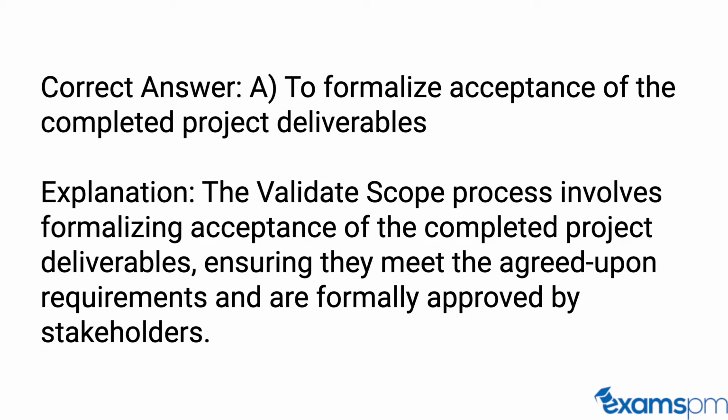Correct answer: A. To formalize acceptance of the completed project deliverables. Explanation: the validate scope process involves formalizing acceptance of the completed project deliverables, ensuring they meet the agreed upon requirements and are formally approved by stakeholders.